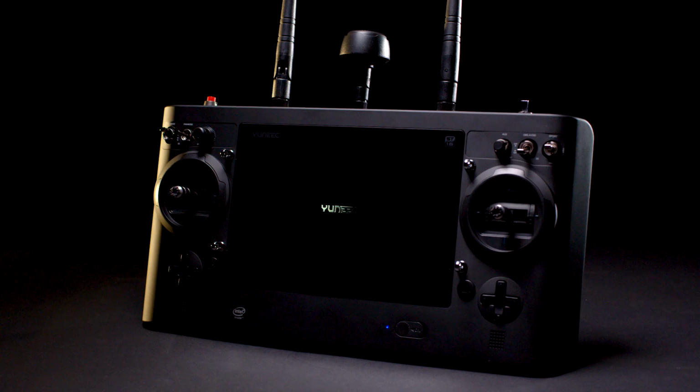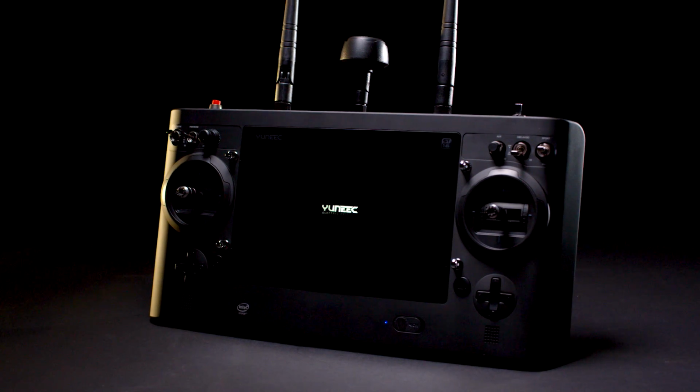Capture those perfect moments with the all-new Typhoon H Plus.